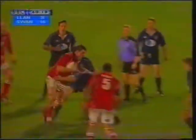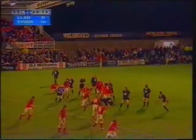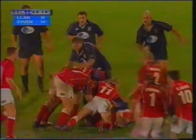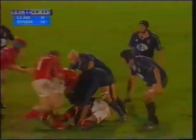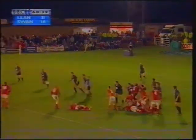Pressure is really intense from Llanelli. Leave it, come! Yeah, it's starting to look ominous now for Swansea. Just hanging on there. Defensive effort is massive, but they're bound to tire. Now then, what can Llanelli create this time? They're all over the far side of the field, trying to drive bodies over it.